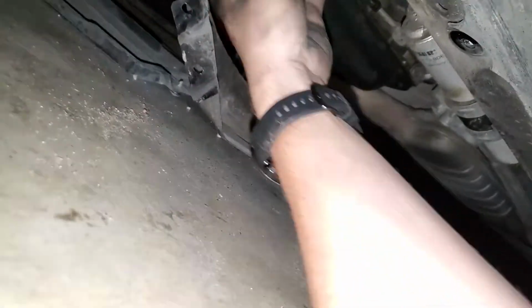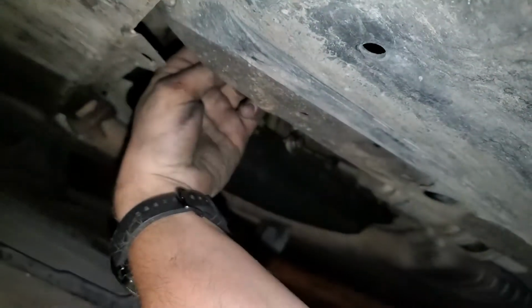Alright, so for this pan under here, there is 5 bolts. One of them I accidentally kicked under here. There's 2 right here on the side of this. That goes up right on the side right here. And then there is 1, 2, and then there's a 3rd right there. And I'll put it in and then I'll show you guys where those holes are at.